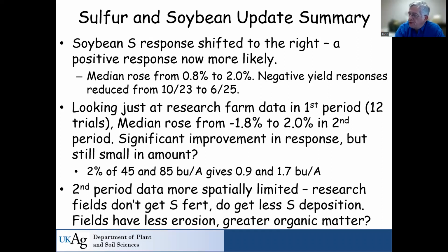If we look at just the research farm data in the first period, the 12 trials, the median rose from about negative 1.8% in the first period to 2% in the second period. That is a big jump. That's a 4% shift. It accounts for why, as I said earlier last week, we don't think there's a lot of drama for soybean. But when you look at the data, there's clearly been a shift, and there's probably going to be a shift going forward.